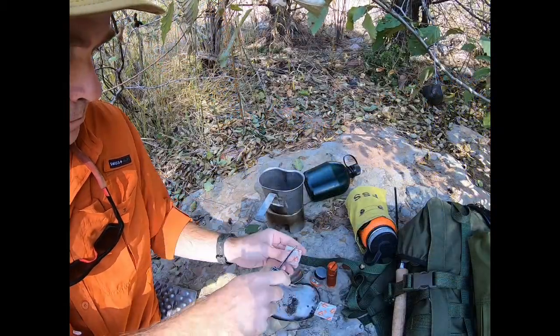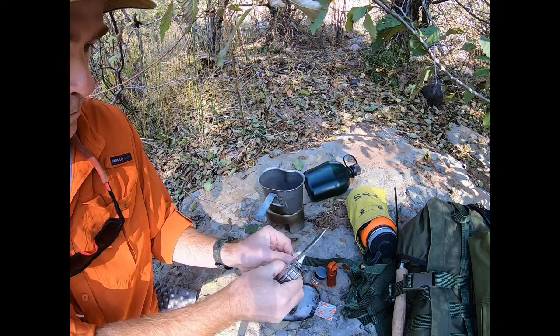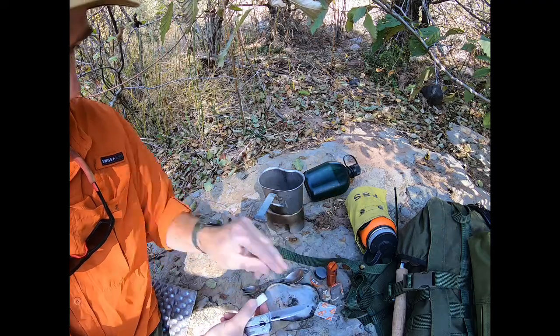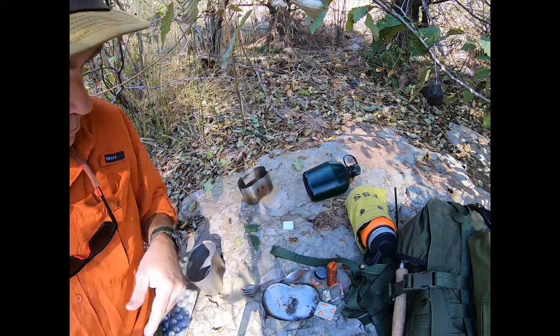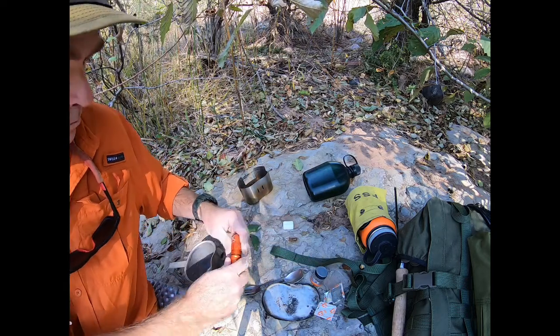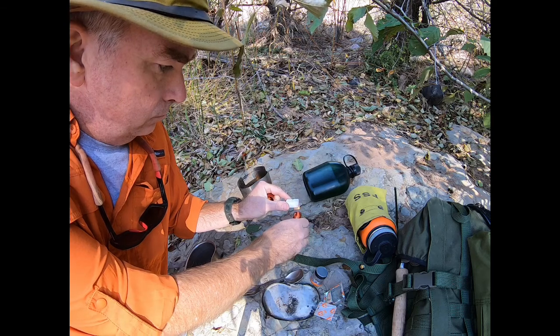The problem with my fly rod meant that it was time to sit down, have lunch, and reassess the day. Sometimes when you're in the wild, things don't go your way, and you have to sit back and think about what your next steps are going to be. A good warm meal is always a good way to help that thinking along.